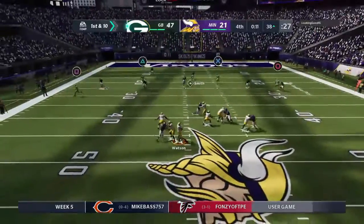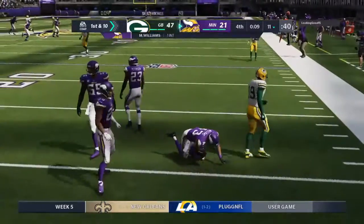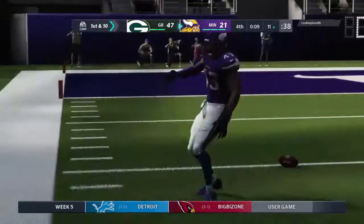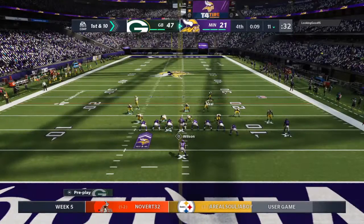After the interception, here's Watson. Going top shelf for Smith-Schuster. And a big turnover there as his guys will get the football back. Intercepted. The Vikings take over 1st and 10. The Minnesota offense about ready to get this next drive underway.